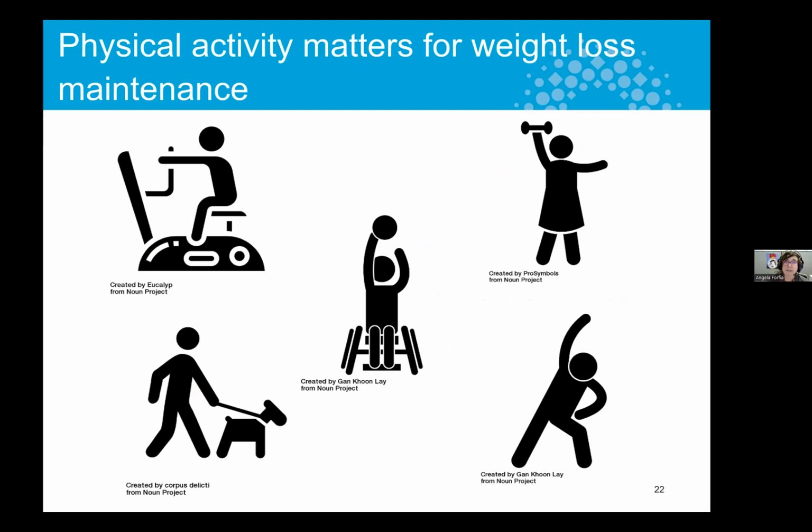We also learned that physical activity really matters for weight loss maintenance. So again, you go through this intensive year-long program and you were meeting with this doctor or nurse, or today, maybe you're meeting with a lifestyle coach, then that lifestyle coach and your group go away. You need to keep up that physical activity in order to maintain that weight loss.